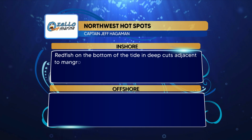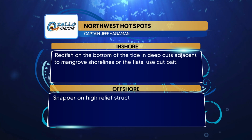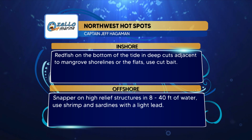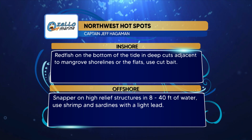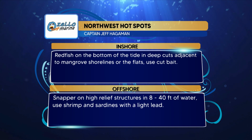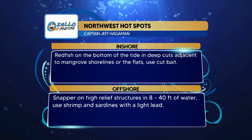All right, we're going to go ahead and take a look at the Ozello Key Marina hotspots from the Northwest region. Inshore, the redfish on the bottom of the tide in the deep cuts adjacent to the mangrove shorelines or the flats, and use cut bait. And then offshore, snappers on the high relief structure in 8 to 40 feet of water, use shrimp and sardines with a light lead.